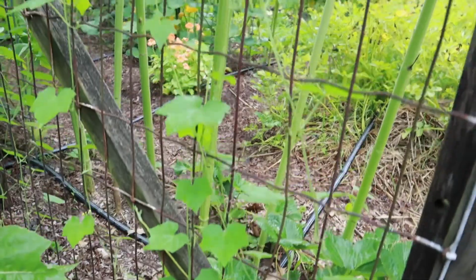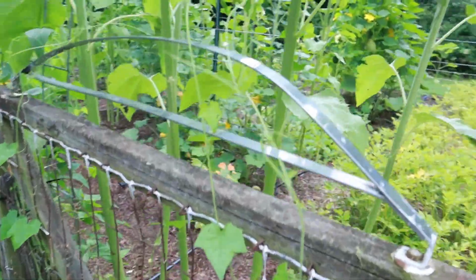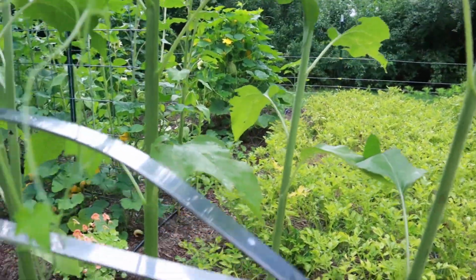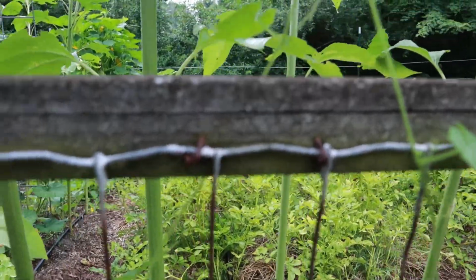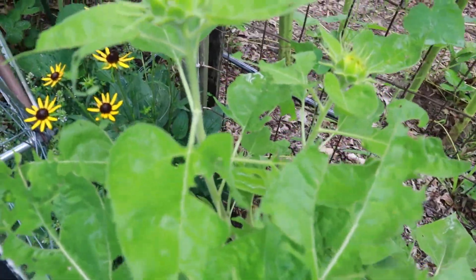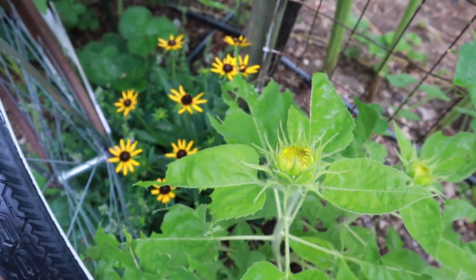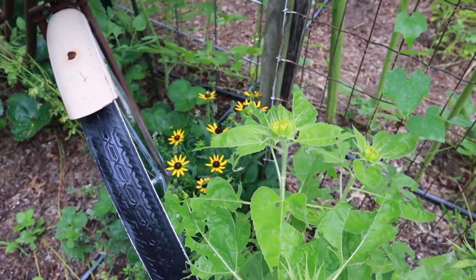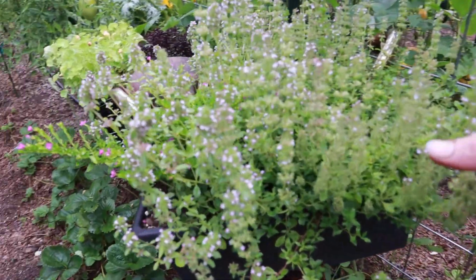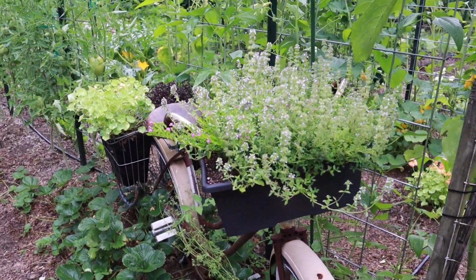My cucamelons are taking off and quickly climbing their way up this little gate and beyond. It's grabbing hold of the sunflower up here. These teddy bear sunflowers are pushing through despite some pretty heavy beetle damage. My wild thyme in the bike basket is pretty wild.